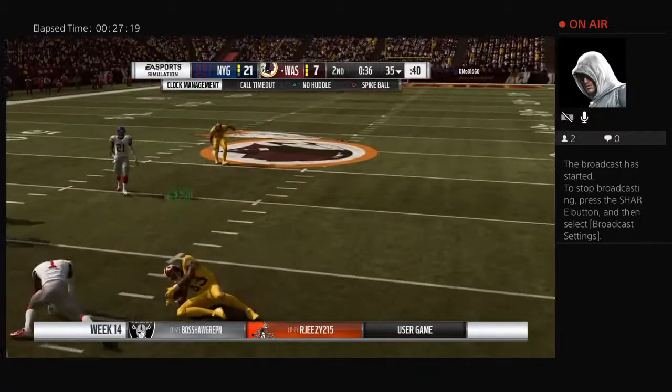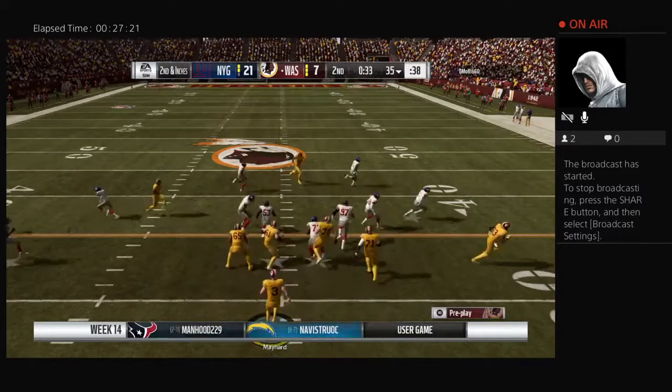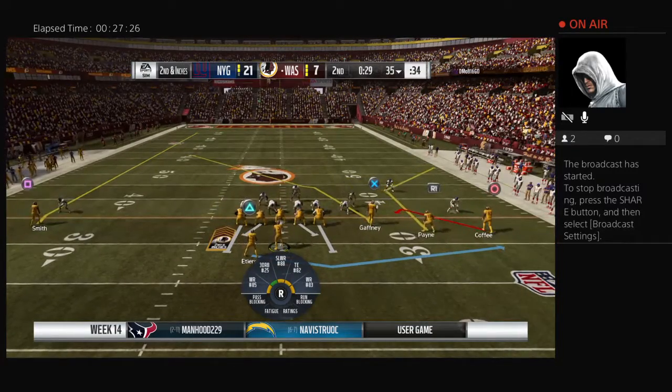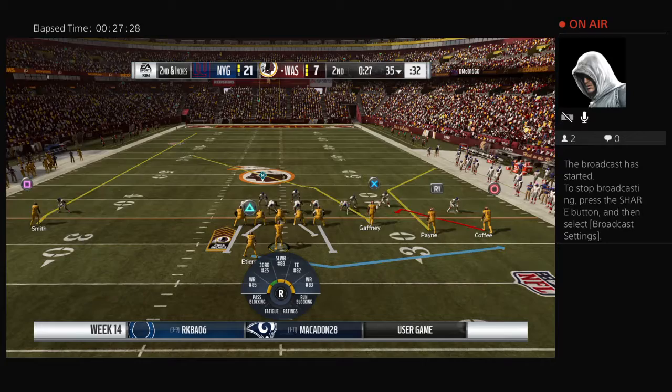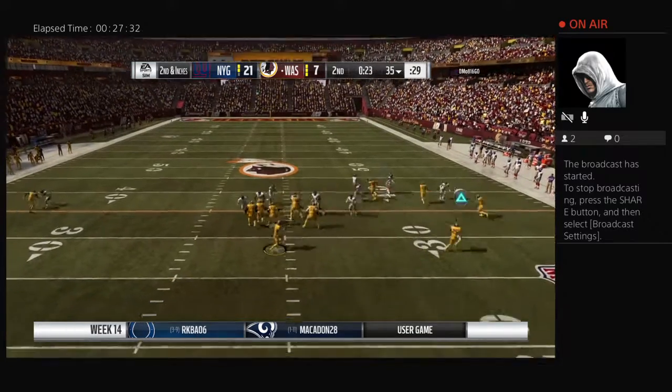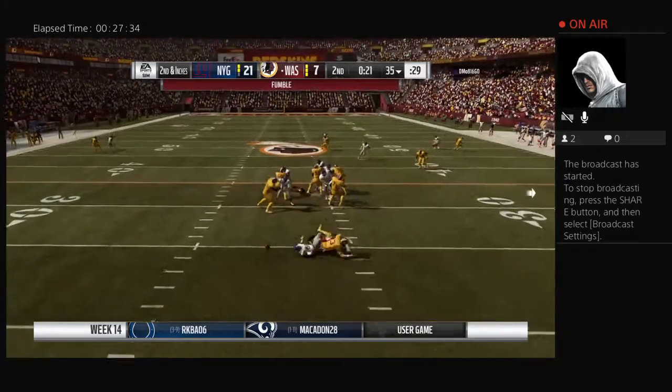Throwing to start the drive. Maynard, and he's able to take this one up to the 35-yard line. 10 yards on the pickup there, and it'll be second down. We didn't need to ask around the league, but we got to confirm this guy's a good player. They've got to find a way to get him more involved. Call a few more. Nowhere to go here.